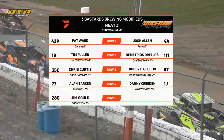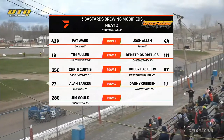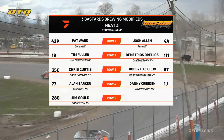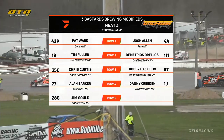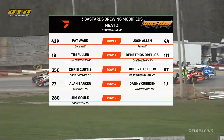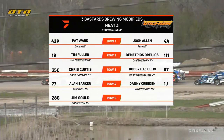Fifth starting spot, the Dry Zone Racing Development CNC Plumbing number 35 is Chris Curtis, and alongside of him out of East Greenbush, New York, the Killer Creek Racing Products 97 is Bobby Hackle. Fourth row inside, seventh starting spot, at the Scenic View Campground 77's Alan Barker. Alongside of him, the Bridge Marketing 1J is Danny Creedon. And the final starting spot, the Great Northern Auto 28 is Jim Gould.